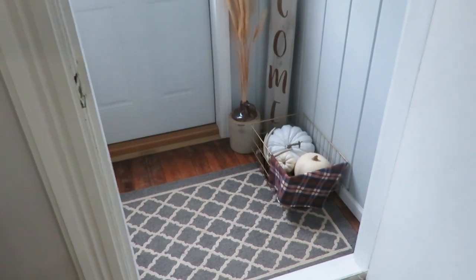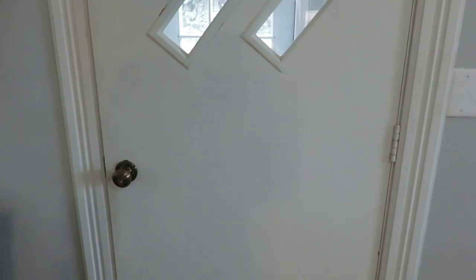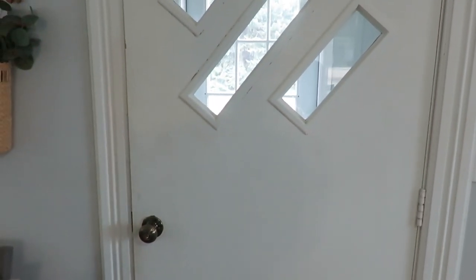All right, so this door doesn't get a lot of attention. It goes out to our little porch. And it gets just a little grimy, dirty. I'd like a new door eventually, but this is what we got. And so I'm gonna wipe it down because it's white and it needs a little scrubbing. So I'm gonna wash it down first, and then my magic eraser is just a go-to for everything.